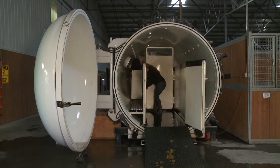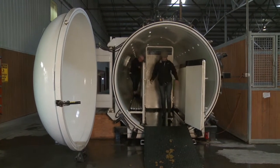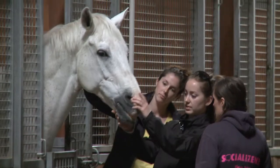They've regulated how often you can use the hyperbaric chamber and when you can use it in regards to racing, because it's believed to be performance enhancing in the racing world. So we're restricted in the amount of time that we can use the hyperbaric.